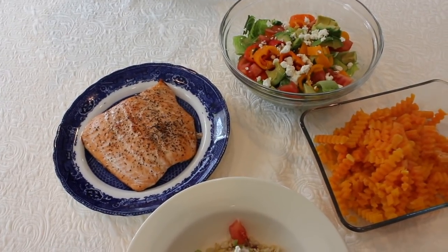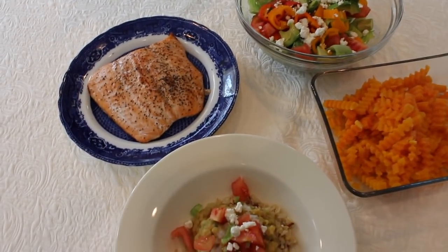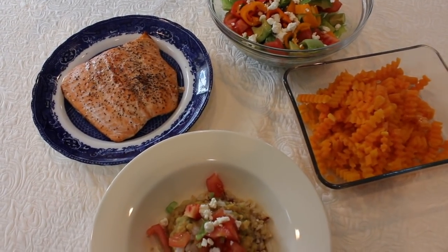I won't put dressing on the salad. I'm just leaving this out. We'll probably have part of this for dinner. And that's what I like to do.